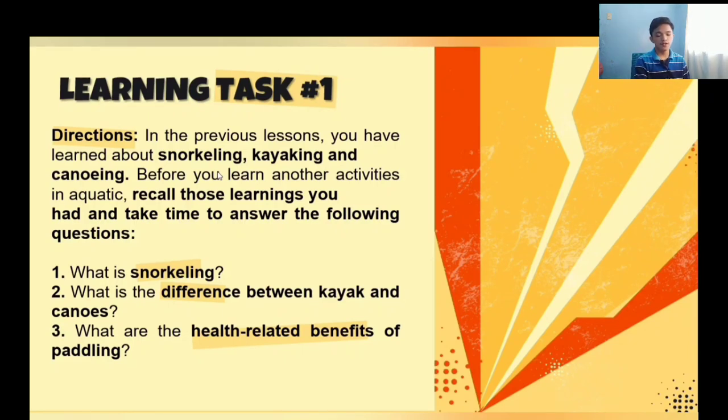Number 1, what is snorkeling? Number 2, what is the difference between kayak and canoes? And number 3, what are the health-related benefits of paddling?